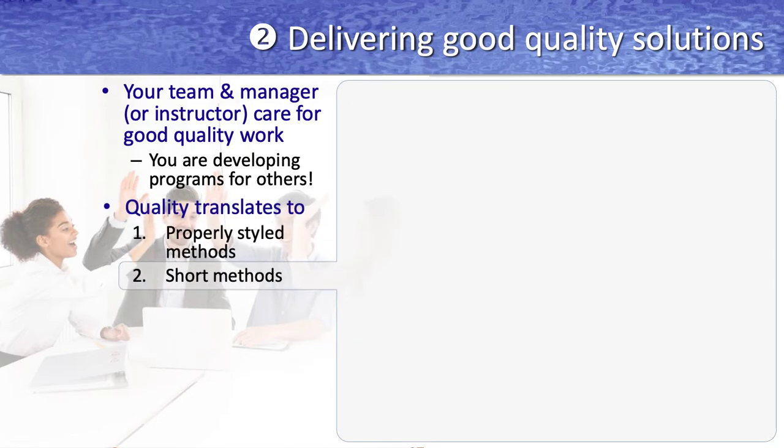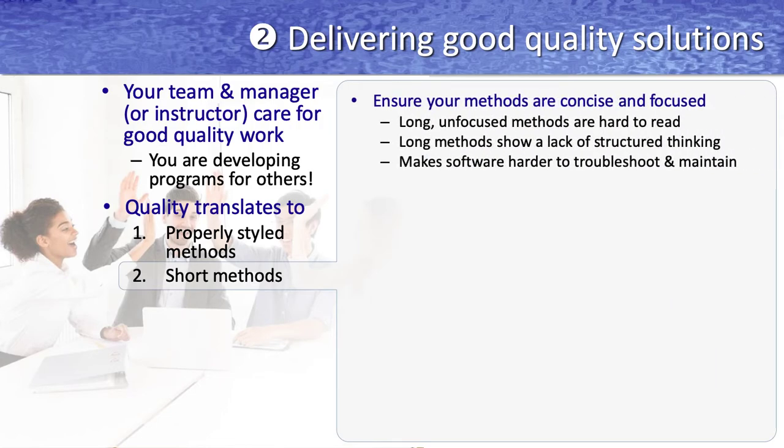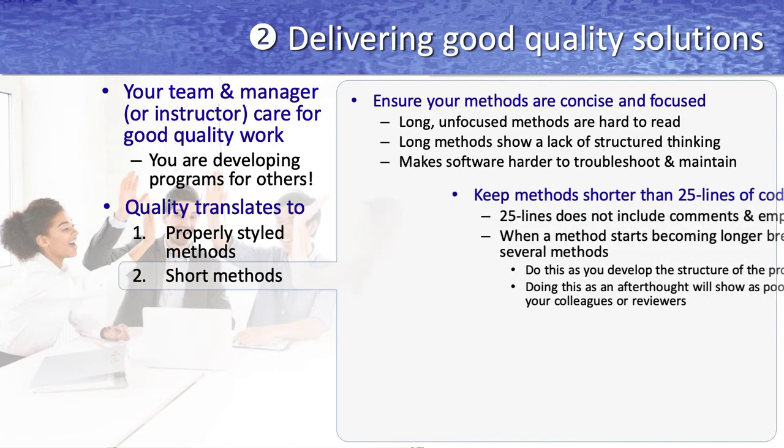Now let's look at the second aspect of a good quality solution, which is to develop short, concise methods. Long, unfocused methods are hard to read, and these long methods show that you lack a structured thought process and thinking about doing a well-structured solution. And of course, these long methods make software harder to develop, harder to understand, document, troubleshoot, and maintain. So ensure your methods are concise and focused.